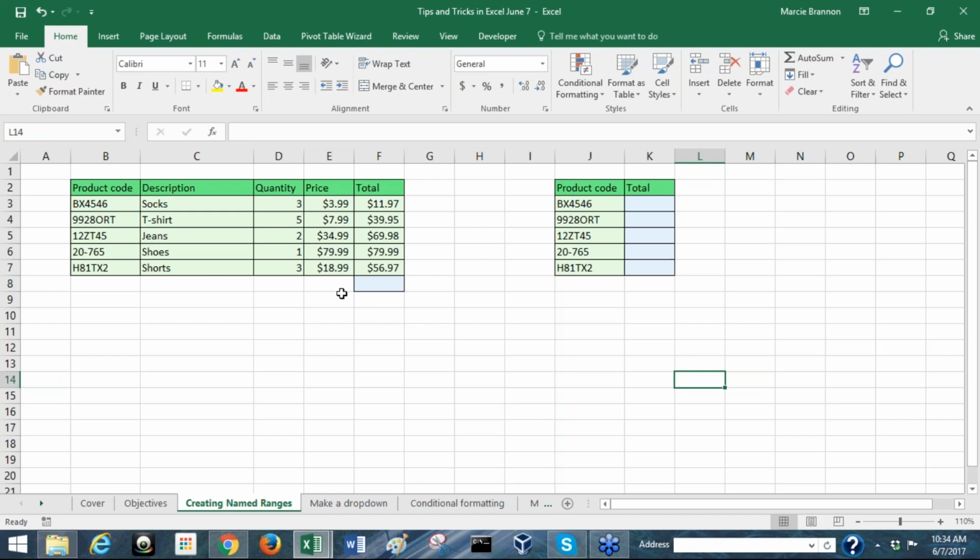So let's look at this scenario here. We have this range of data with some purchasing data. We've got a product code, a description of the item, the quantity that was purchased, and then each price, and then the totals. So let's say you want to sum this. We can do that by simply selecting that range. But if we wanted to, we can select the entire range of totals.